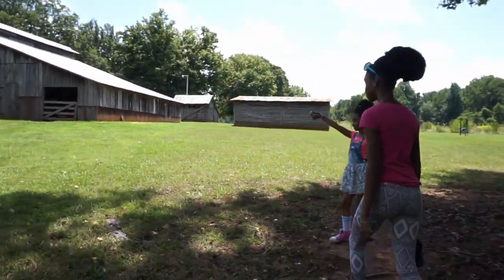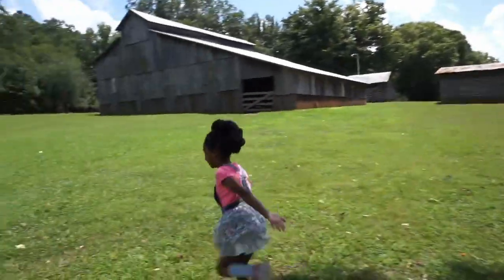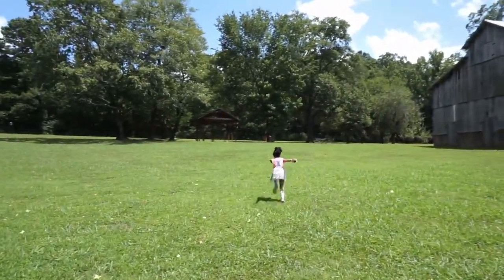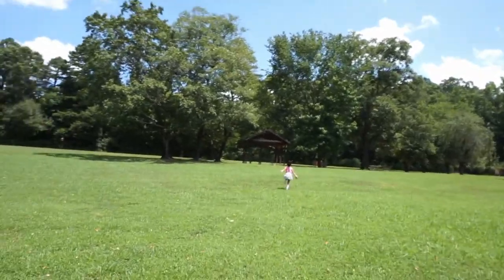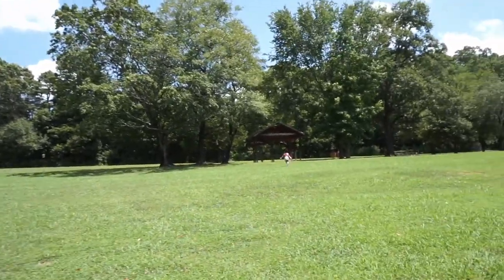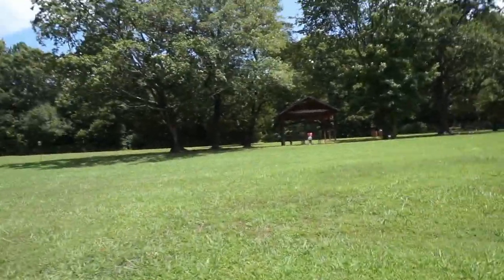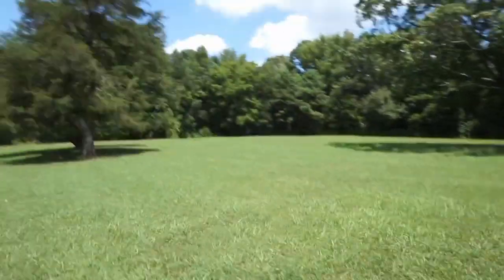We're gonna run to that house. Okay, that's where we're gonna sit to have water. Let's go. You're doing it, you're doing it. Look at that log under that tree. It's like, what kind of dinosaur is that? Back to prehistoric times, y'all.